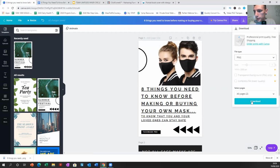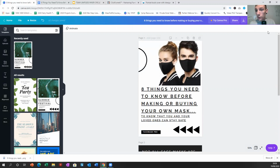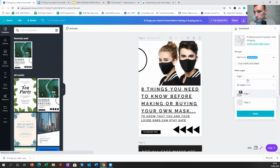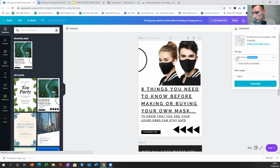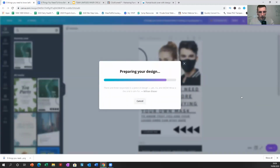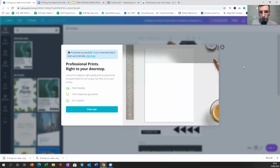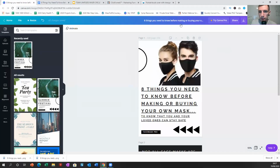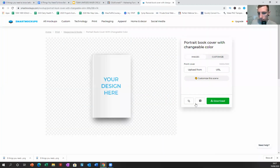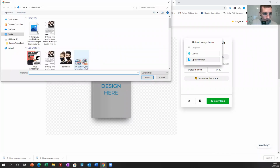Go download that PNG. Whoops. Make sure and download just one. You don't want to be downloading the 2 pages, just that first page as the PNG. Okay. And what we want to do is make this really clear and to the point. Okay, so it's simple, it doesn't over-educate, it shows people what it is so that they can raise their hand and say, how can I get myself one of these? How can I do this? Do you know what I mean?